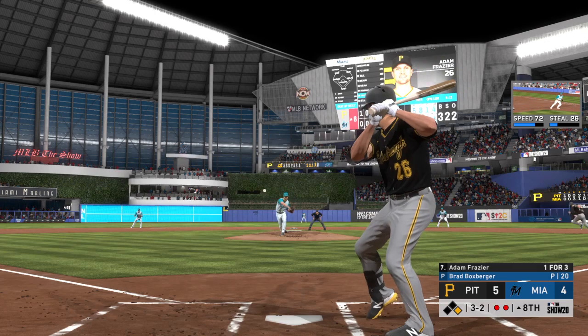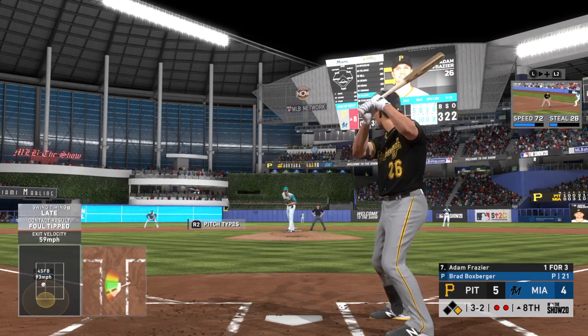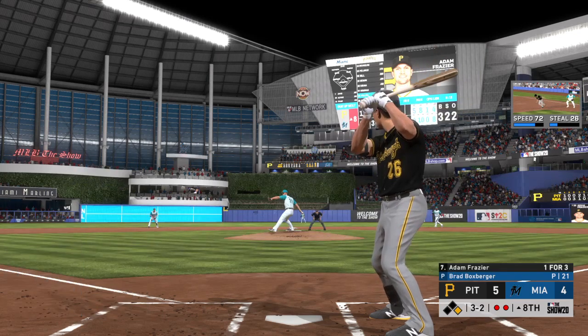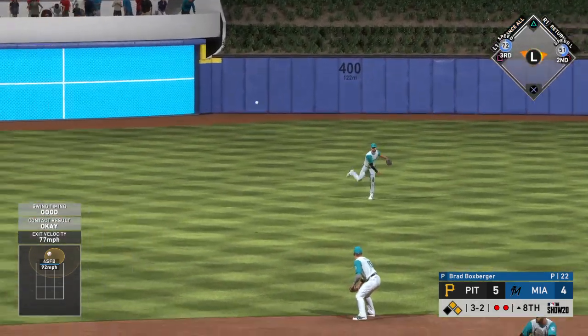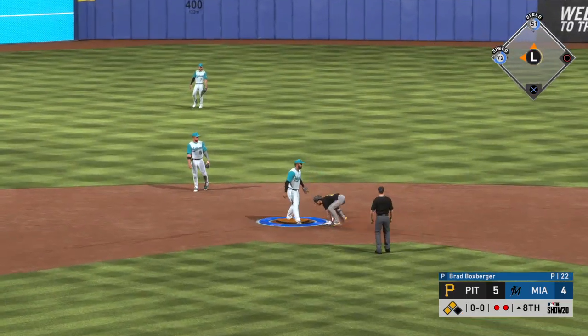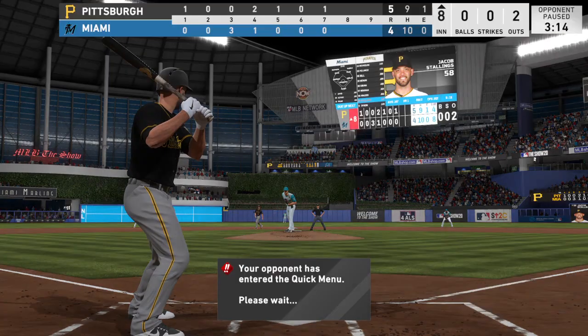Now the payoff pitch home. And it's fouled away. Line drive to center field. And that'll get down for a base hit. Now a long throw to third. And he is in there. The batter, the catcher, Jacob Stallings.